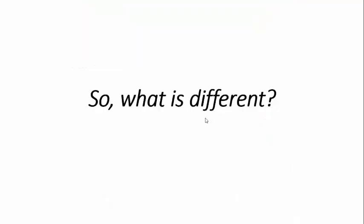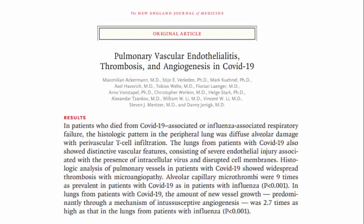So, what is the difference? What is our protocol in this regard? There is a very important difference you should consider between cytokine storm and bacterial infection.